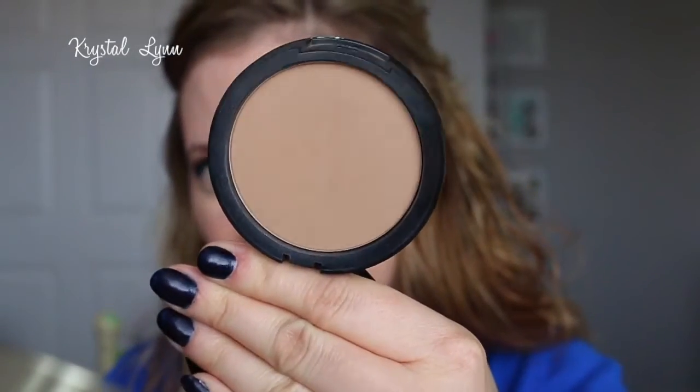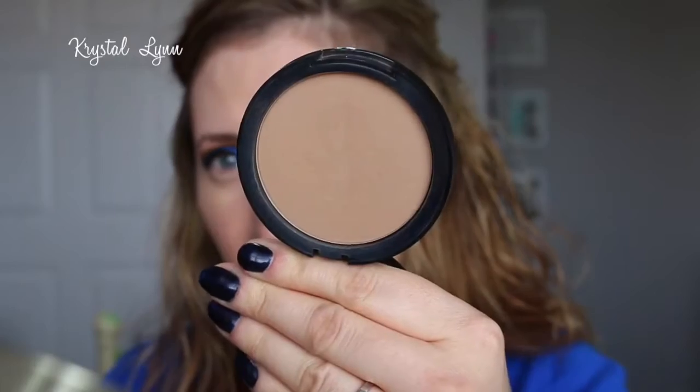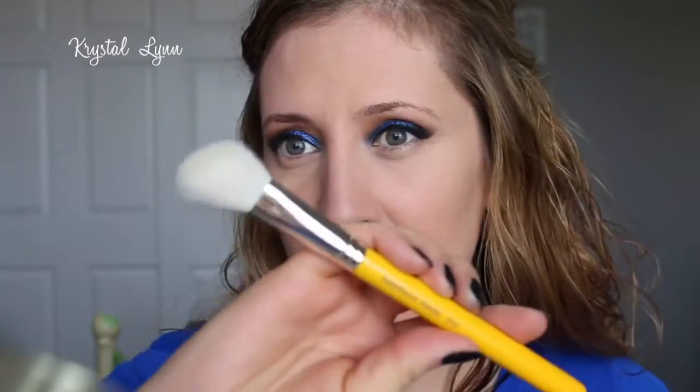So to contour, I'm just going to contour a little bit. I'm going to use my Sephora Los Cabos bronzer. It's a matte bronzer. It's actually one of my favorites for bronzing and contouring. It's just perfect. I'm going to use the Delium Tools 942 brush. It's perfect for contouring.